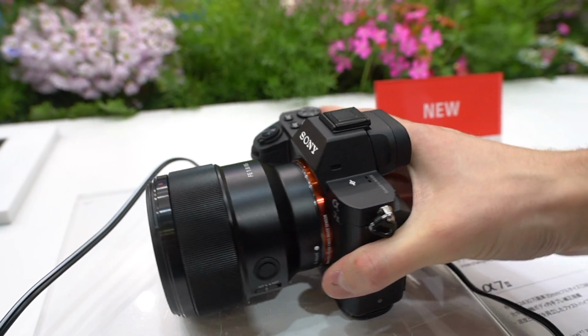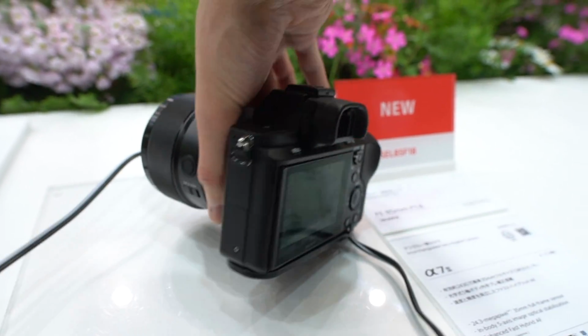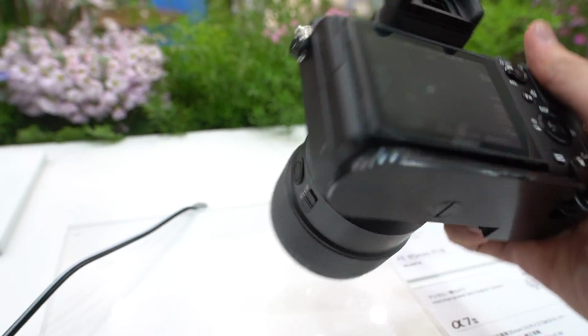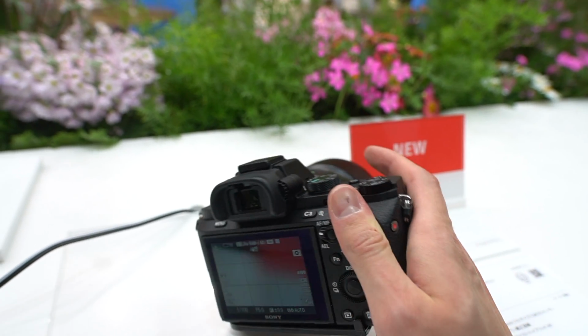As you can see, it's a pretty compact lens. It shoots f1.8, so it's decently fast for whatever you might need it for. And in general, it feels just like a normal, good little compact prime. So we'll see how it shoots here in some of the photos, and I'll come back.